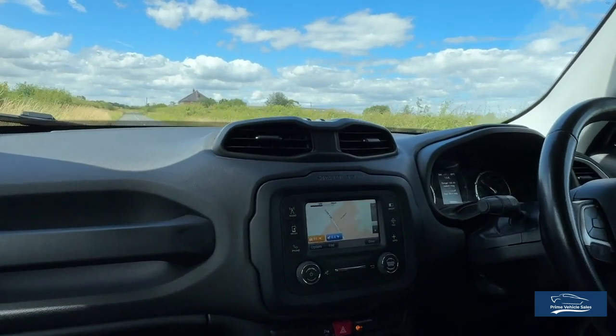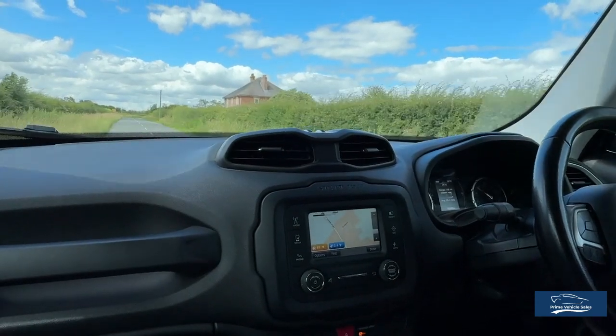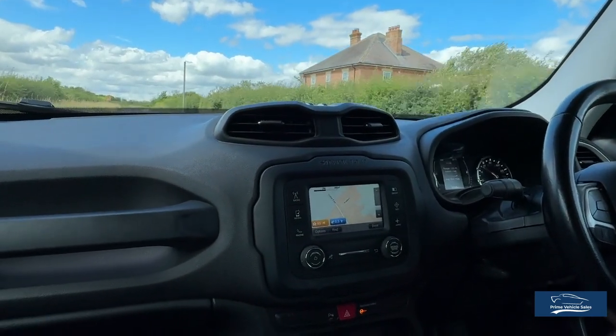Lovely spec as well with it. Sat nav, full touchscreen, DAB, Bluetooth. It's got rear parking sensors.